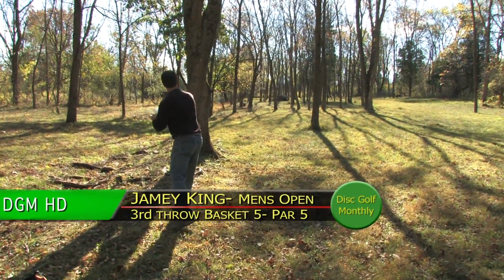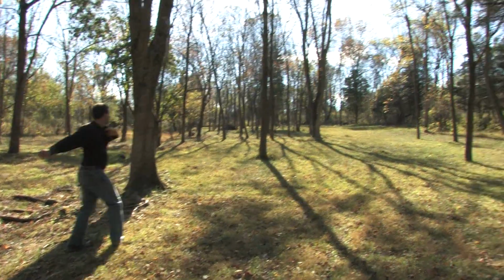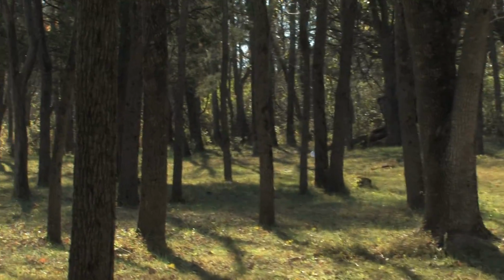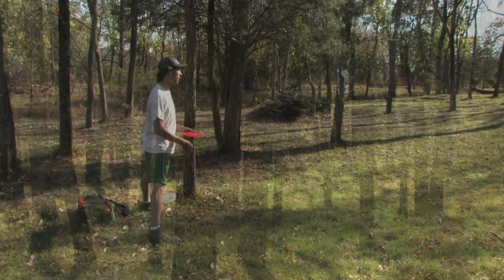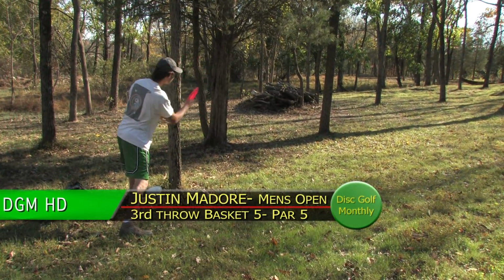Jamie would like to get a nice hyzer shot out around that bend. Looks like he did it. Following the cut of the hole, that was a nice shot there. That'll put him in good position for an approach to the hole. Looks like we might see a roller here.